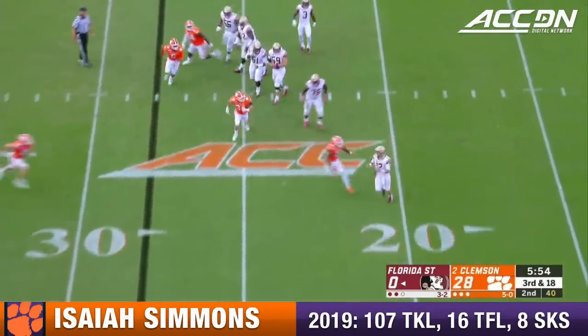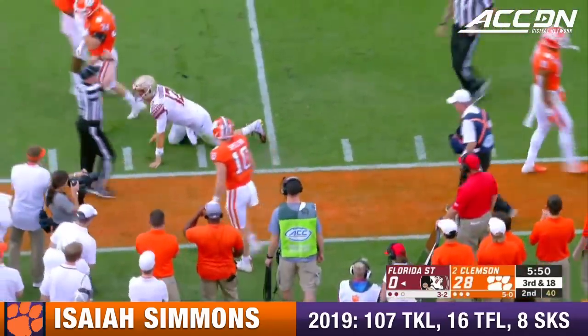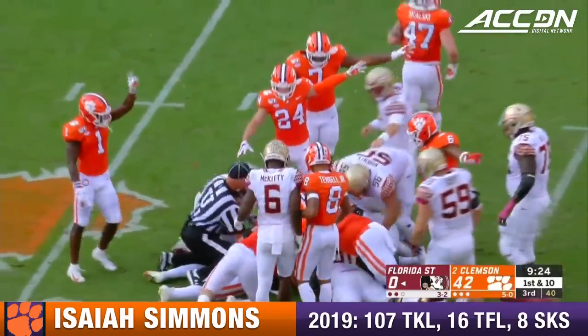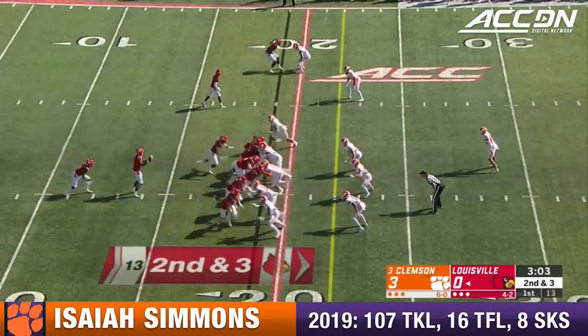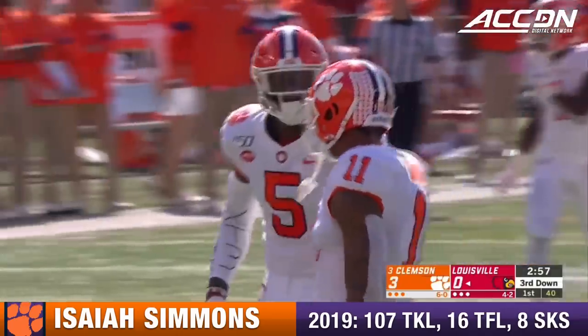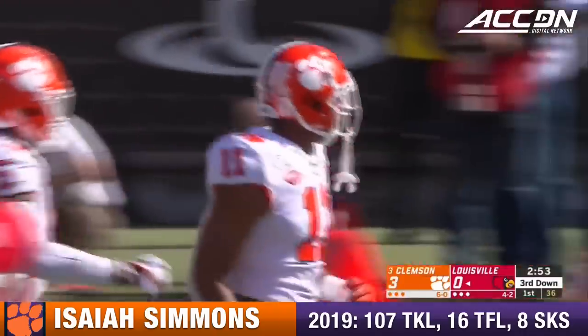Here's Hornibrook on 3rd and 18. Hit, and the ball bounces out of bounds. Now he's got a tough one. Fumble. Akers coughed it up. And let's see if Clemson has it. Cunningham brought down behind the line. Isaiah Simmons. A loss of 6.